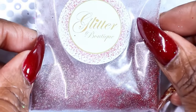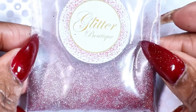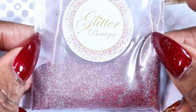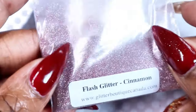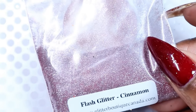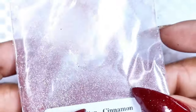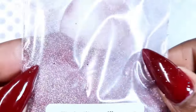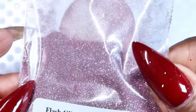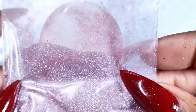Okay, so next I have these two glitters that I've been dying to get my hands on, and I've been seeing a lot of people do it. I don't know if it's as popular as it was before, but this is one of those flash glitters. So this one is cinnamon, and this one is the 0.1 millimeter fine glitter. This is even more perfect for sugaring, and you can use this for encapsulation as well. So stunning. This one is more of a muted red without the flashlight, but with the flashlight, it's supposed to show a very bright red.